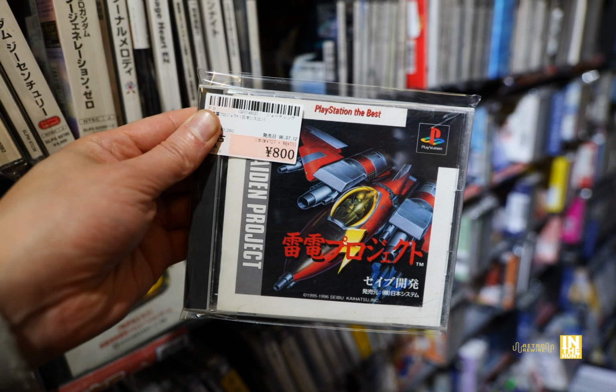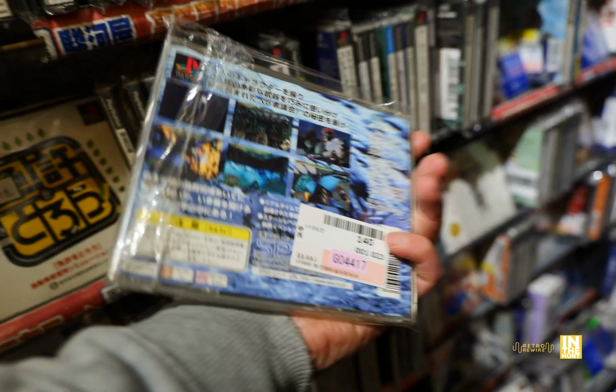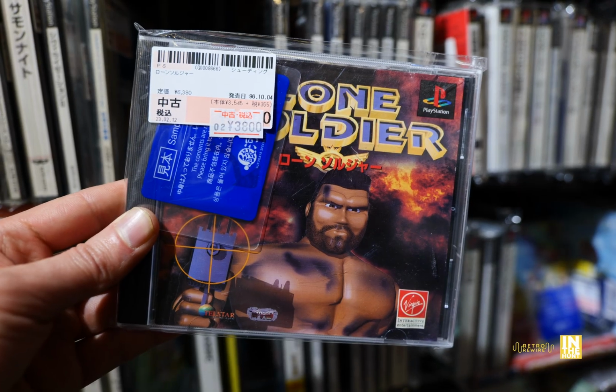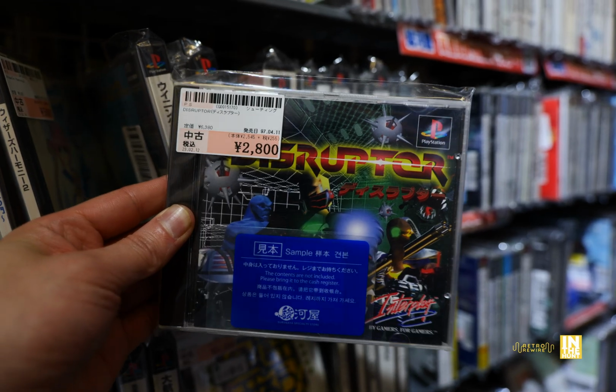Then we got the Raiden Project, which includes Part 1 and Part 2. We got a first-person shooter here, Hybrid Something, for 2,300 yen. Now this one looks interesting. As does this, Lone Soldier. Look at that. Looks like The Weeknd there on the cover. But I am interested in playing this one. I believe it was also released in North America.